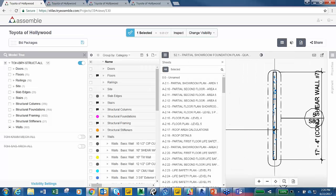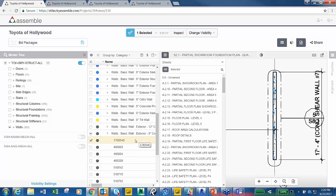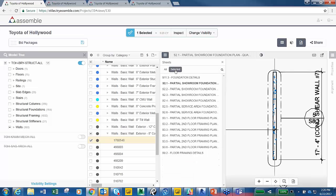Now if I have it in my grid, I'll pop that up and you can see that the element I've selected is right here, highlighted. So pretty easy just to use your bounding boxes the same way you would in 3D. You can also see which sheets that specific wall shows up on. So now I have a selected element, I can use this selected tab. And this is all of the sheets that the referenced wall is showing up on.